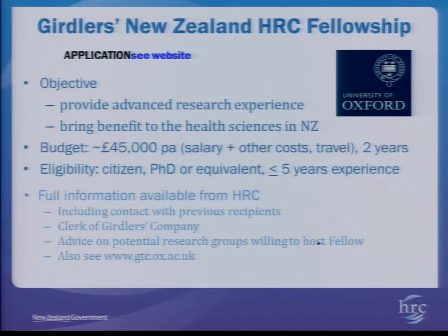We can provide very advanced research experience at the University of Oxford, and we expect that the applicant will bring benefit back to this country. Anyone who is no more than 5 years after their PhD can apply for this fellowship, so it's quite good for new graduates. For any detail, we have lots of information available on our website. You can have a look at it.